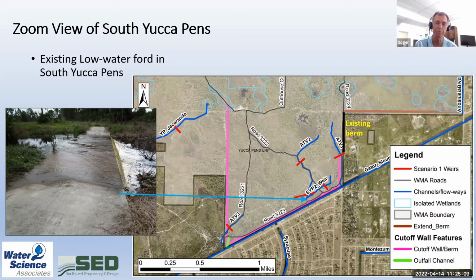Gator Slough in this area is maintained at an elevation of around 7. So there's about a 7-foot differential there, and that has a draining effect upon the groundwater of the southern part of Yuca Pens. We've considered a cutoff wall. I think the cutoff wall being done down in the Miami-Dade area is going to be too expensive.